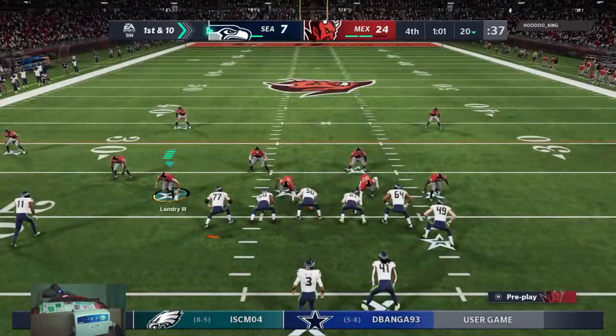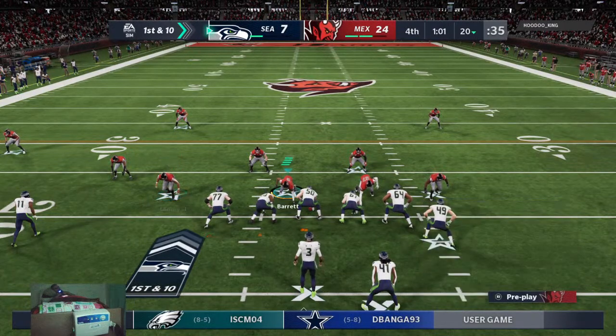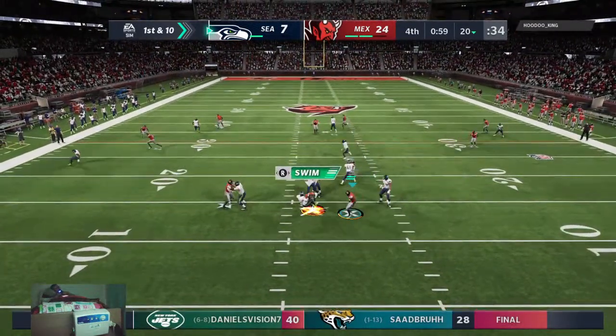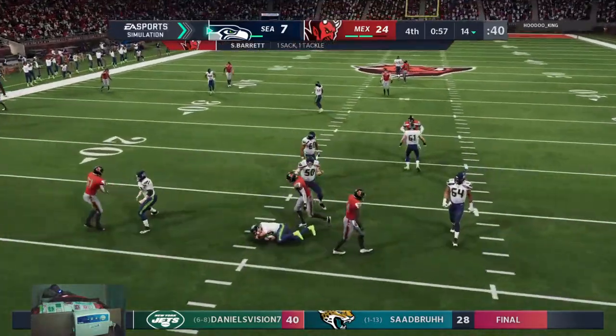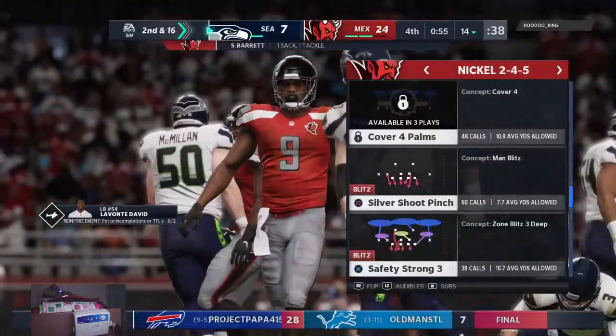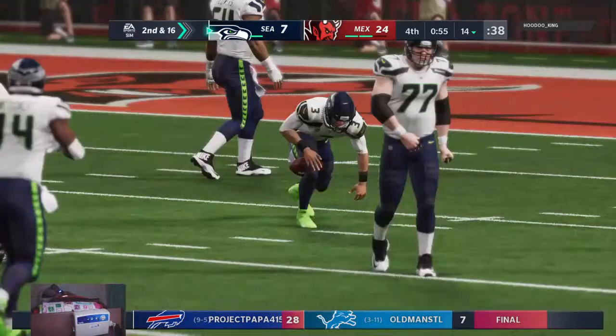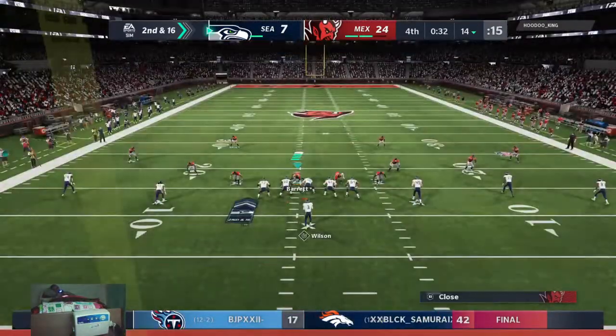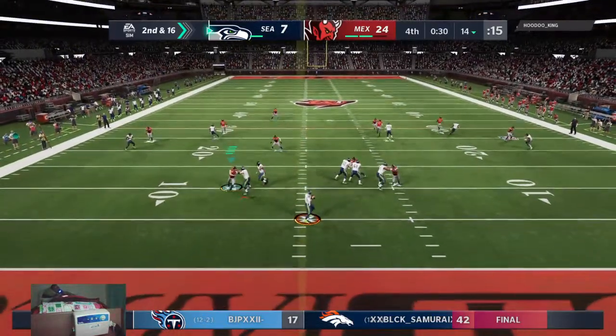Coming to the line here to begin their next drive, the Seahawks offense. They're down big here late. One last drive here. Pressure comes, and Wilson's going to go down. Shaquille Barrett makes that now 8 sacks for him on the season. Work to be done here on 2nd and 16 after the sack.